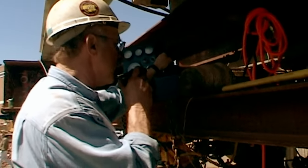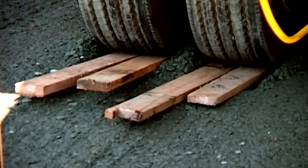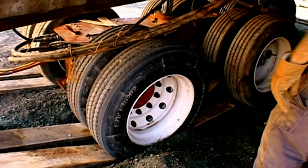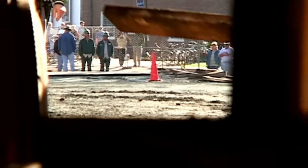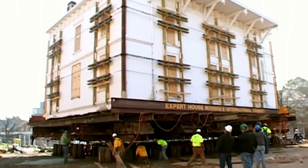All right, let's check it. Hold it right there, Gabe. It's rained the last couple of days, so usually this stuff, when it's really dry, packs down hard as concrete, but it's a little wetter, so you want as much traction as you can get so that the wheels don't sink down in the gravel like they did back there. They lay down wooden boards to haul the mansion out of the hole.